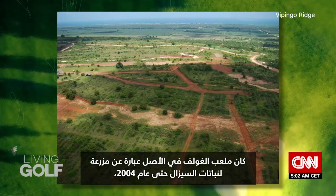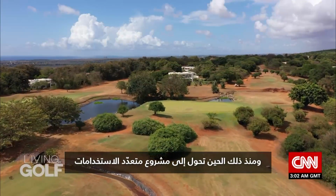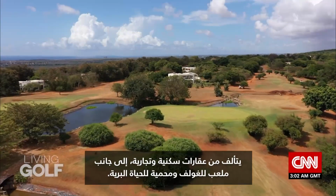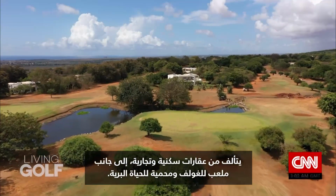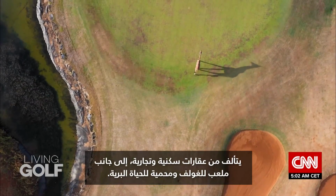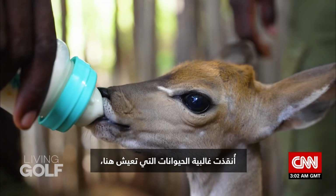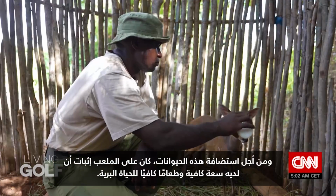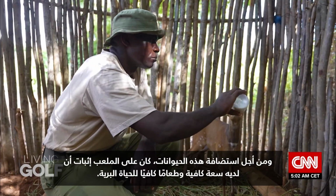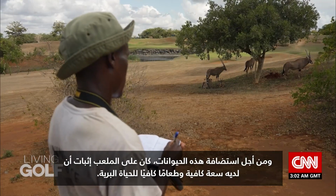Originally a sisal plantation until 2004, it's since been transformed into a mixed-use development composed of residential and commercial properties, along with the course and wildlife sanctuary. Most of the animals living here are rescues, and in order to host these animals, the course had to prove it had the space, capacity and food for the wildlife.